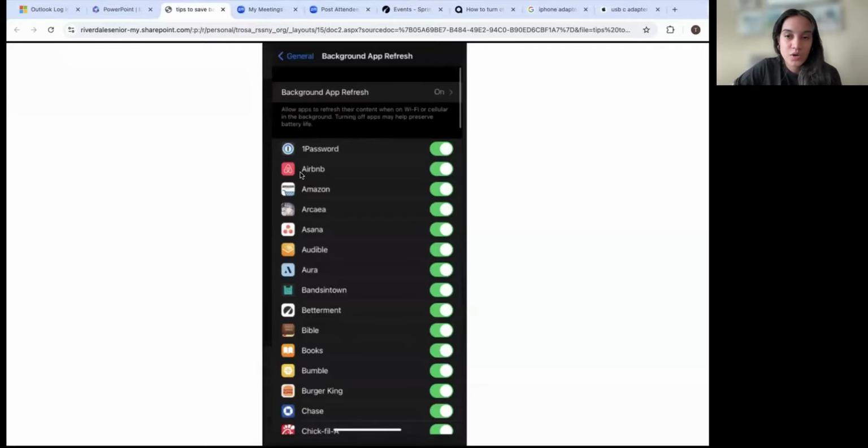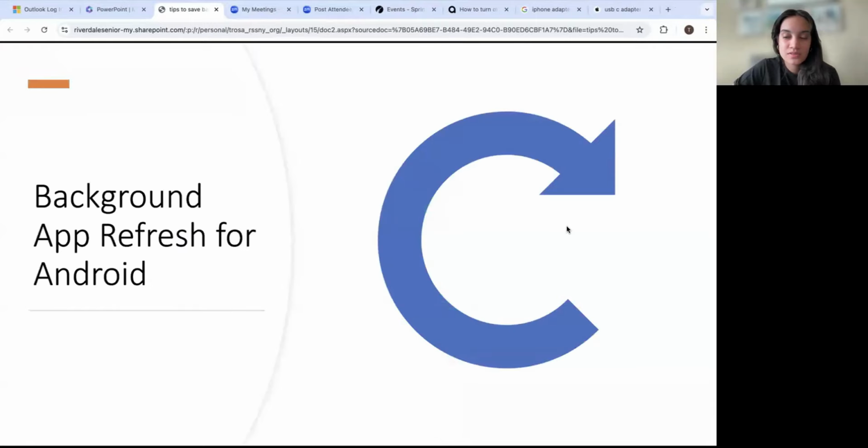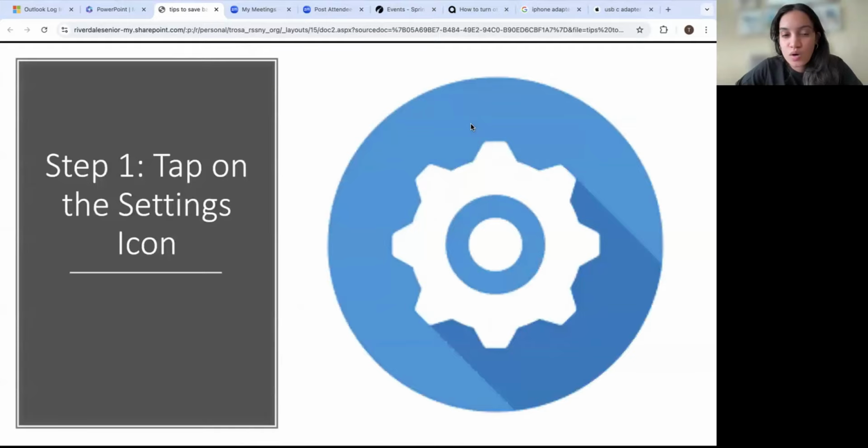Okay, so let's do Android now. On Android, it's a bit longer to get there, so we're going to make sure you find it. And if you don't find it, I have another page as well, depending on the type of Android you have. So I have two ways to find it, so I can make sure that I get it for you guys. So once again, you want to go to settings.